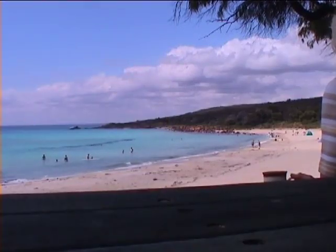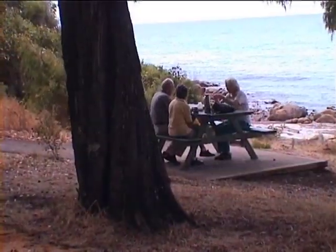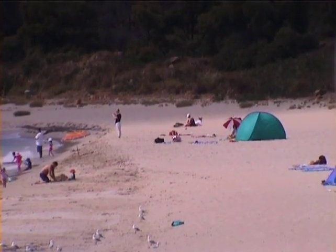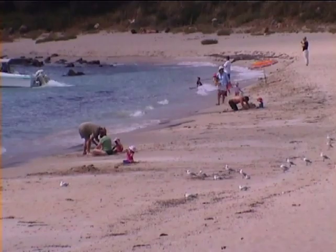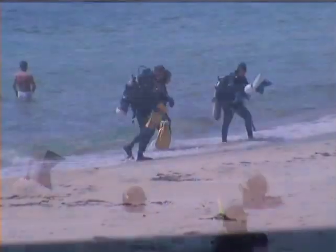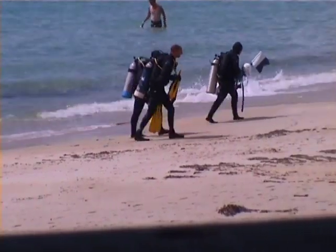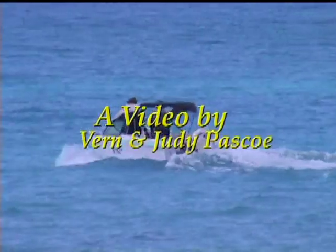We found a table and seat under a grove of shady trees overlooking the water and settled down for a morning cuppa. A few families were relaxing either on the beach or boating that morning. Before long our interest focused on several divers just off the shore. They seemed to be testing out their scuba apparatus. This was our last day in the southwest corner, and it was now time to head for home.